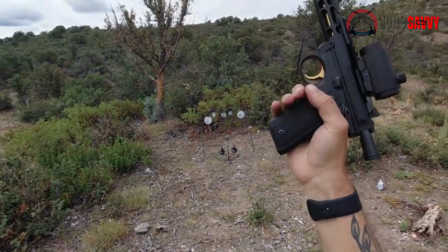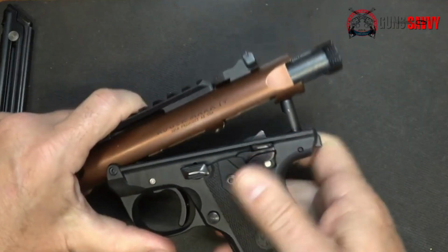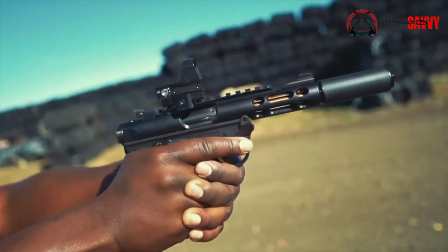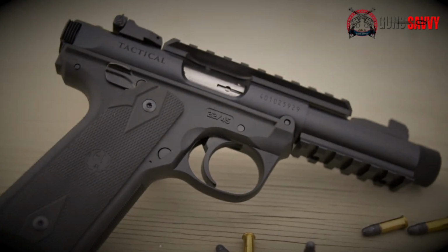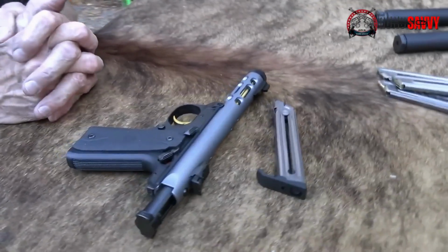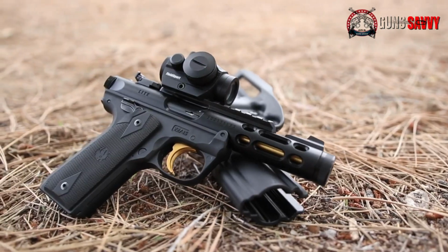It's fed from a 10-round single-stack magazine, and the round bolt operates inside an aluminum receiver tube. The steel barrel on this light version is thin and housed inside the vented aluminum receiver tube sleeve. The 22/45 is available in a variety of configurations, and beginners should pick one with the adjustable sights.